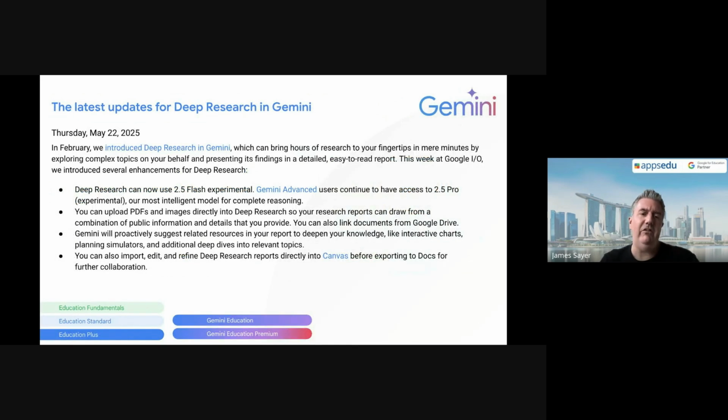Okay, deep research in Gemini. And this is really more about a model update and some of the extra assets that you can add. So previously, when you used deep research, it was on the 2.0 model. Now it's a 2.5 model. But also, you can add in PDFs or images directly into your deep research. So it can draw upon those. So rather than just giving it a prompt and it searches the web, if you have particular assets or resources that you want it to analyze, you can also do that inside of deep research as well.